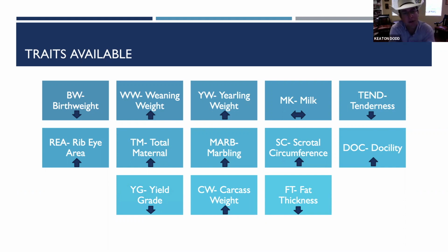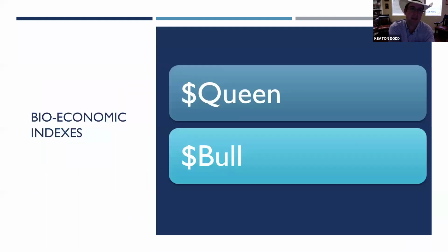The next one, ribeye area. Obviously we want big ribeyes. We want a high total maternal. We want marbling to be high. We want scrotal circumference to be high. Docility, obviously we want high. Yield grade, one of those weird ones, we actually want yield grade low, right? Because a lower numerical yield grade, aka a yield grade 1, is much more appealing than a yield grade 5. Carcass weight high, fat thickness low also. So we want those cattle to marble and do so without excessive fat thickness.